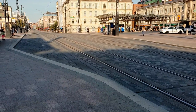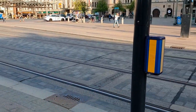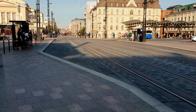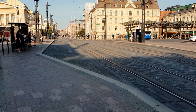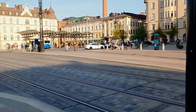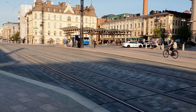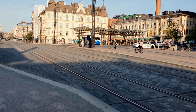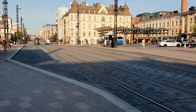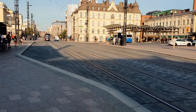Guys, this is something new for me. There is a tram in exactly the road. You can see, it's coming. So let's wait. And everyone is passing in here. That's so cute. I thought it was something else. It's really cool. There is a tram in the road itself.